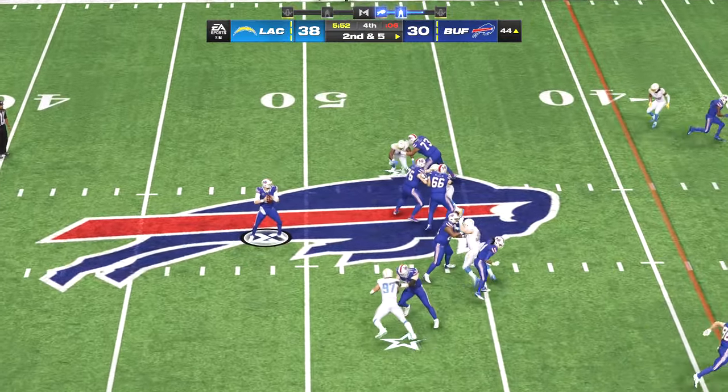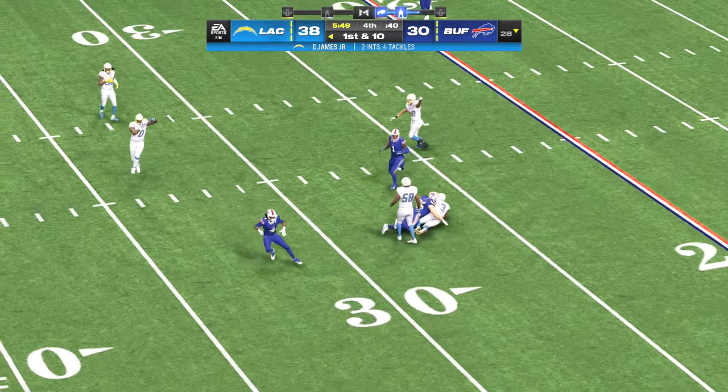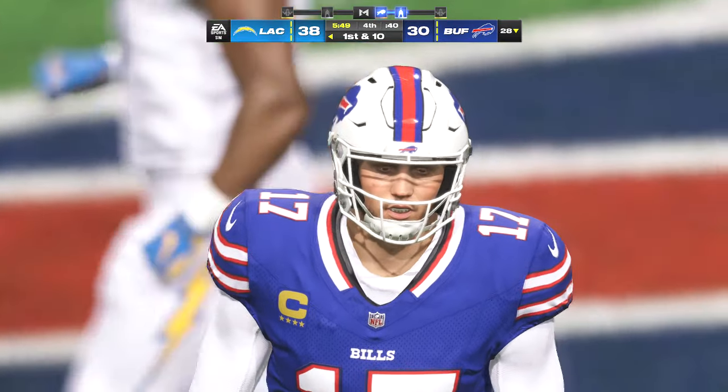Allen now looks to throw. Well, he tries to force it in, and it's intercepted. Derwin James with a pick. And the Chargers are going to take over at their own 28-yard line.